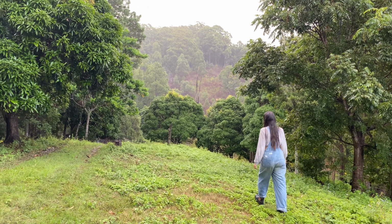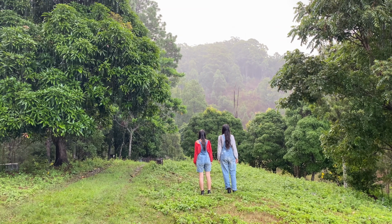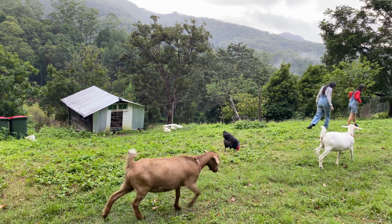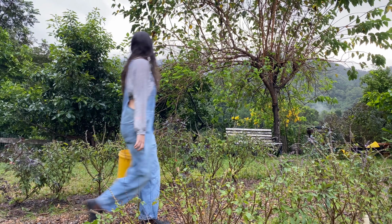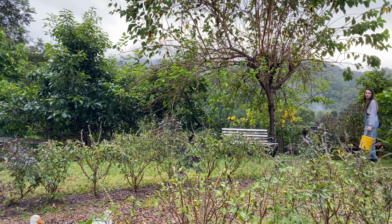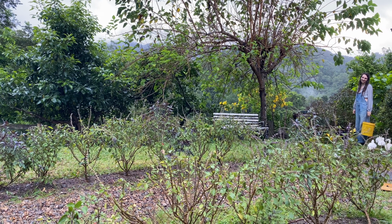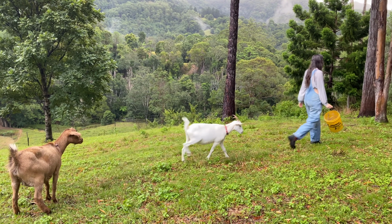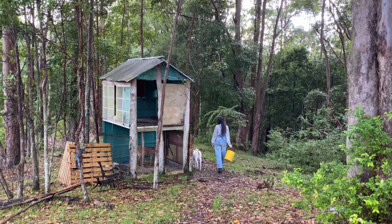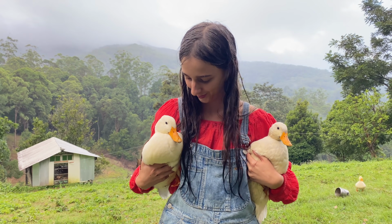Alright, now time to find Magnolia and Moth, who are probably sulking away somewhere because they hate the wet weather. Here they come! And here come all the little ducks too. Okay, stop causing trouble and time for bed call, ducks.